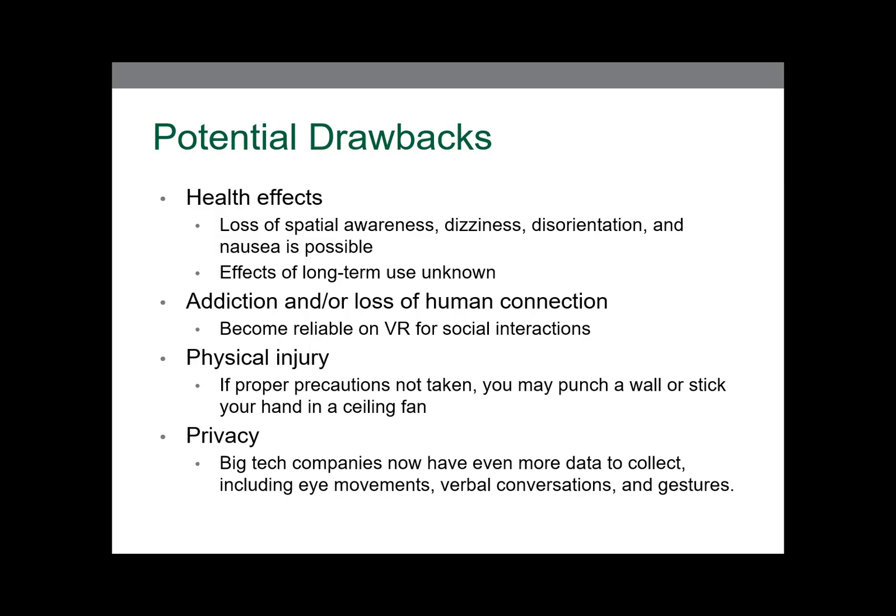Just like any other form of entertainment, oftentimes there's addiction. Physical injury could be an issue if you're standing too close to a wall and you're fighting bad guys, or raise your hand to reach for something above you and there's a ceiling fan there. A lot of these VR headsets will have you designate a space in the virtual world, and if you go outside of that space, it'll flash red at you and stop working. So they've definitely built in some stuff to prevent any physical injuries from happening. But again, it's not perfect.